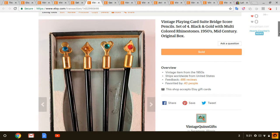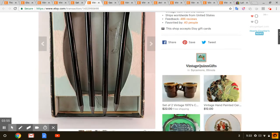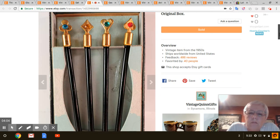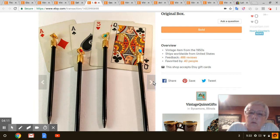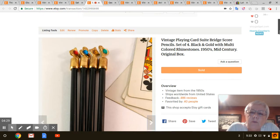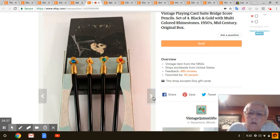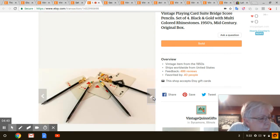And then next are these Card Suit Bridge Score pencils. I got these at the country store, thrift store. I've had these a long time, over a year, I think. I thought they would sell right away, but they were really cool with the little rhinestones up there, and the card suit shapes. It was a set of 4 in the original box. And I think I paid $1.50 for these. And those sold for $18.